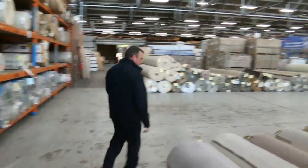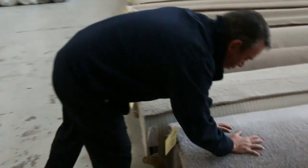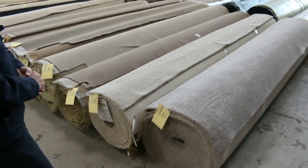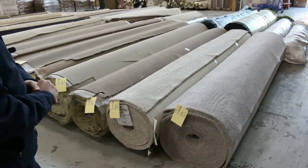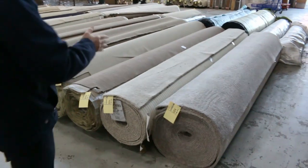Right, now we move on to some nice big rolls. These are the house lot sizes. Look at lot number 101. It's a beautiful luxury touch twist pile carpet there. It's a beautiful light grey colour. That'll probably sell for around about $40 to $50 a metre. You're saving around about $100 to $150 a metre on something like that.